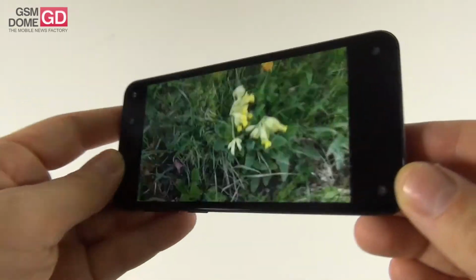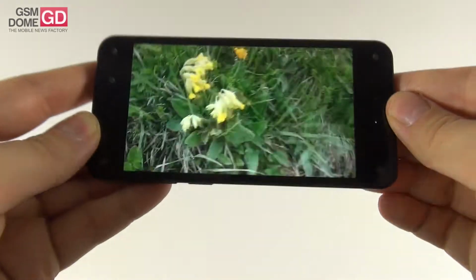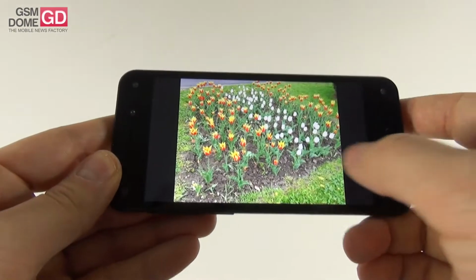Another attempt at a macro, and if I'm not mistaken, one of these pictures is actually the one that involves the lenticular feature. So in case you were wondering about lenticular, this is what it's all about. You take a shot and then you can view it with the special dynamic perspective I mentioned before.